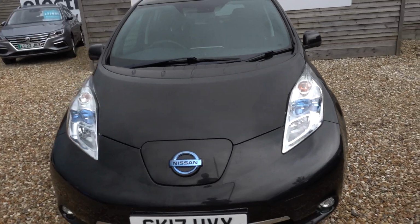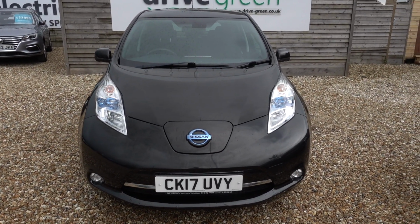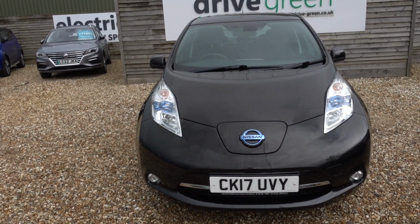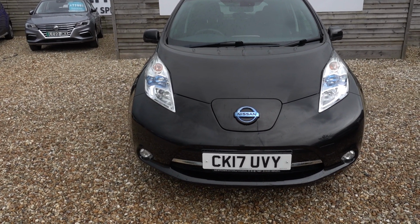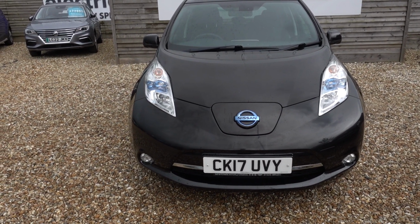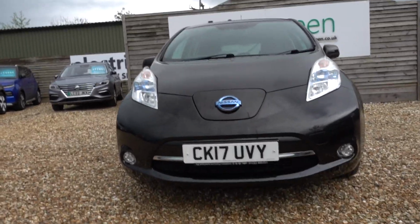Other stats on this particular car: obviously it's got a 30 kilowatt hour battery. At this sort of age and mileage though, I would give it probably around 80, maybe 90 miles worth of driving range. It's done 50,000 miles. Next MOT is not due until the end of April next year, likewise for the next service. So nothing to worry about on this car for quite a while to come.